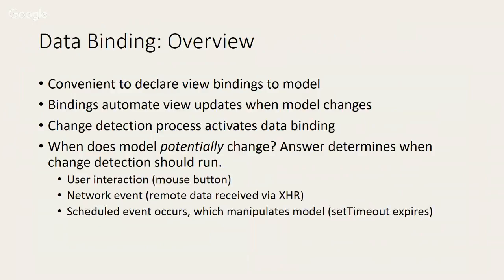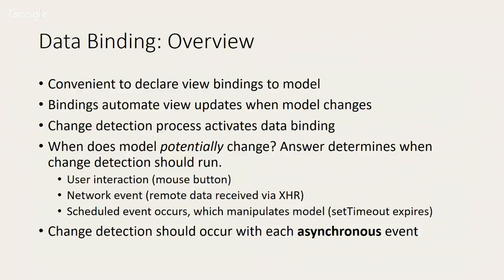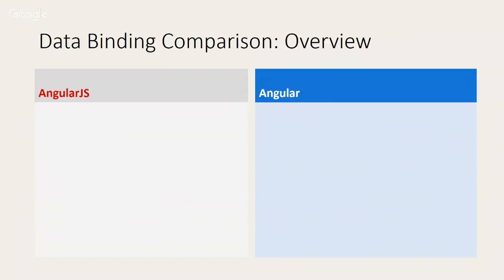And if we think about it, we can figure out that the model can really only change anytime the user interacts with the app, like they click a mouse button, or some network event occurs, so some data is returned from a server and we might want to display that. Or some scheduled event occurs, like a timer has expired and some callback manipulates the model as a result of that timer expiration. So if we look at those, all three of those are asynchronous events. So change detection only needs to run in response to asynchronous events.